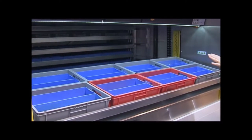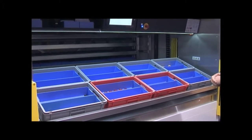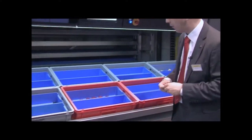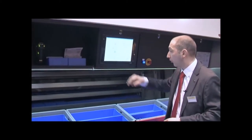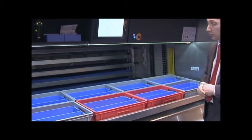On this machine, we have a tilt function available, which can tilt all trays or some trays in any particular machine. You can then pick the part required, and with the tilt, it's ergonomic to use. On return, you simply press the tray return and the tray will then return back to its original place.